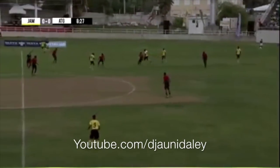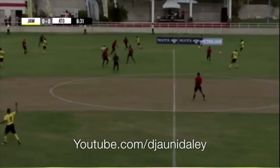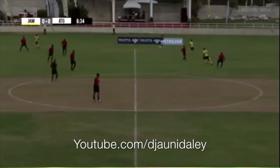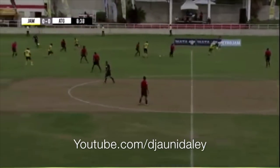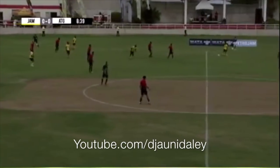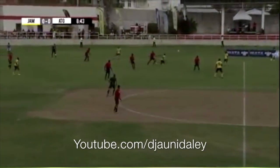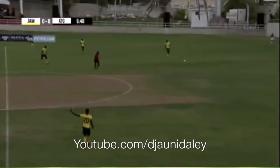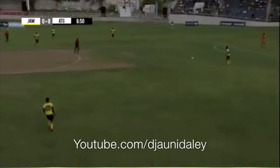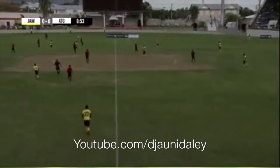Here they are, though. The early passing sequence has been with the Jamaicans, against the physical presence of the Antiguans. They are noticeably larger in body stature just at a glance. Yes, and they hardly go forward. They're staying in their own half once the Jamaicans are on the ball, holding their defensive shape, not looking to give up a goal, and having a good look to see what the Jamaicans are up to, and no doubt looking to pounce in a counter-attacking position.